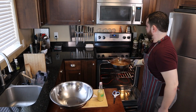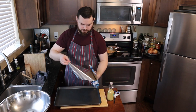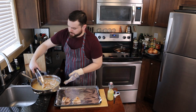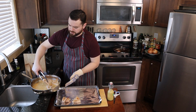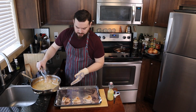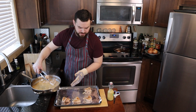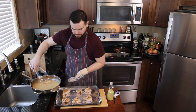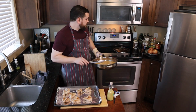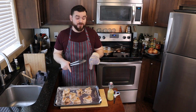It's been about an hour. Let's get that out of there. Turn that oven off, and I'm gonna put my broiler on. My goal here is just to crisp these up a little bit so I can sort of have the best of both worlds. A little bit of a crispy skin and that fall off the bone tenderness. I thought I had 8. This does smell really good, and I might actually reserve that and make a pot of rice using that water. But I'm not going to include that in this dish.